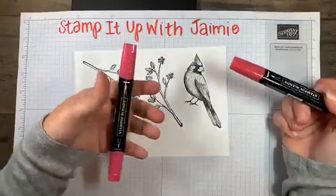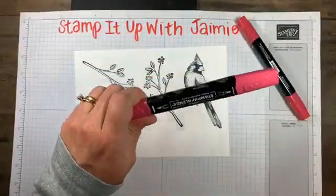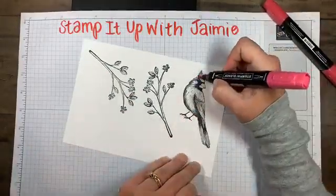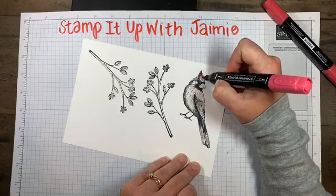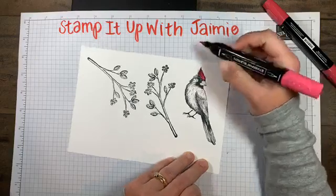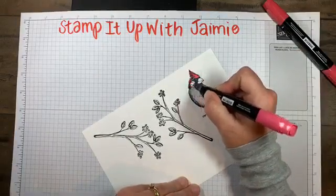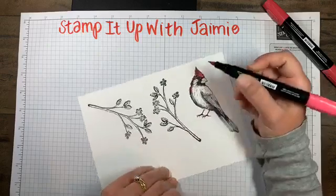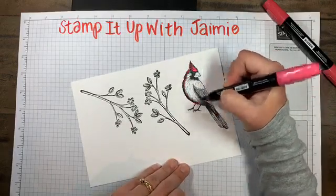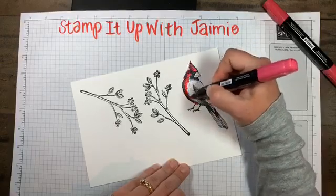So it's a cardinal, it's a male cardinal, so we're going to start off with our red. Did you know that cardinals, the females are brown and the males are red? So we're going to make a male cardinal here. I love them in the winter time against like white snow. They pop so beautifully. They really stand out. And my mother, who I don't know if she's still on, loves cardinals. So anytime I see a cardinal, I always think of her. And it kind of is a little nostalgic for me.